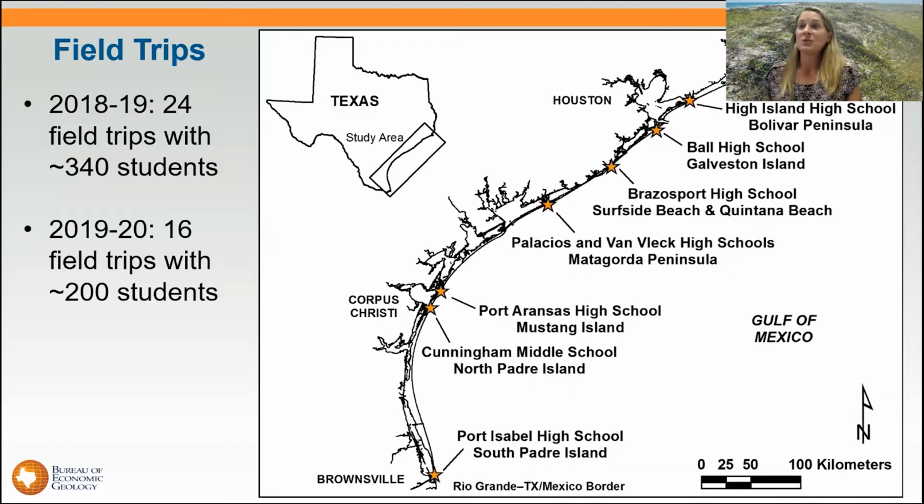So about our schools that are in the program. We have 8 schools in the Texas High School Coastal Monitoring Program. They're spread out along the entire Texas coast. High Island is our most northeastern school, all the way down to Port Isabel High School on the southern tip, down on South Padre Island.